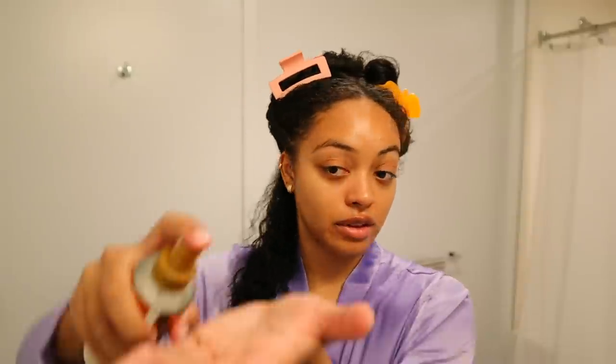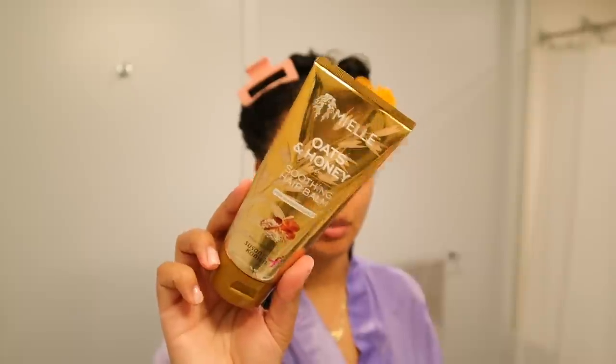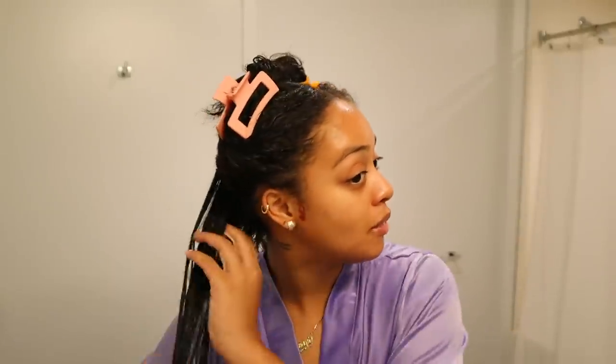This is the soothing leave-in conditioner. So I'm gonna go in with a couple of pumps of this first, and apply this to my hair with my fingers. This is almost done. So I'm gonna go on with the Oats and Honey Soothing Hair Balm. I really, really like this stuff. Very moisturizing cream, but it's lightweight. It gives me definition on my hair, which I also really love, but the hold on it is not strong at all.